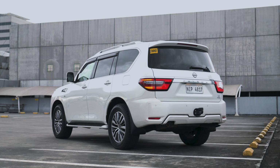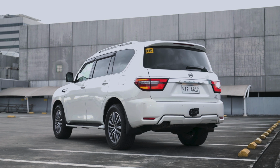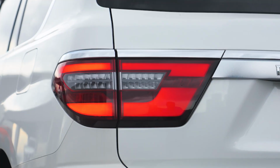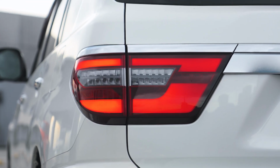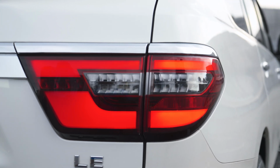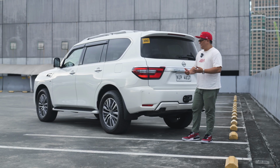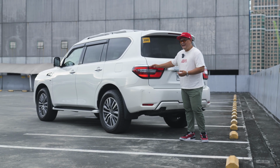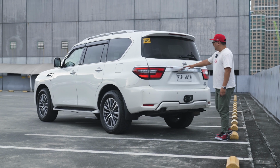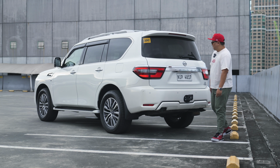Now, one thing that really ties the Nissan Patrol with the rest of the Nissan trucks and SUV lineup are these C-shaped tail lamps and the C-shaped headlamps right there on the front. Definitely gives you a lot of the Nissan Terra and Nissan Navara vibes, and the Big Daddy has it here as well. You got this chrome strip running all the way around the back of the Nissan Patrol.